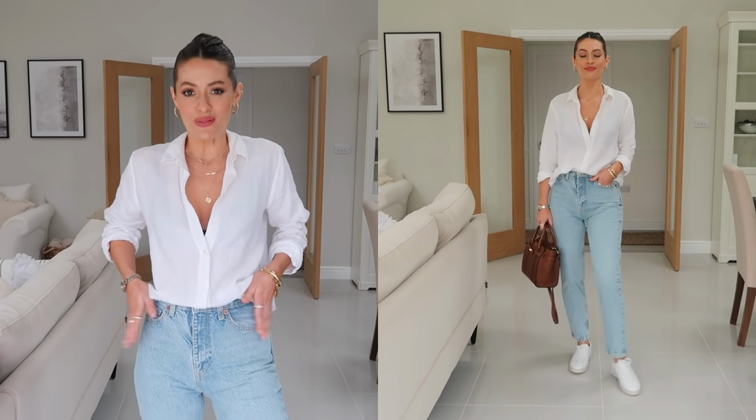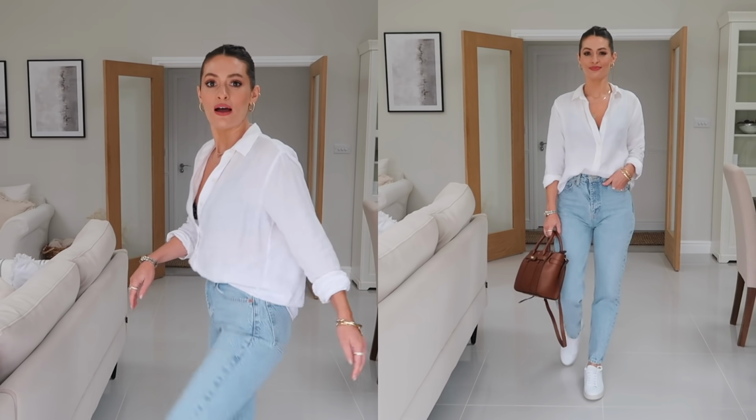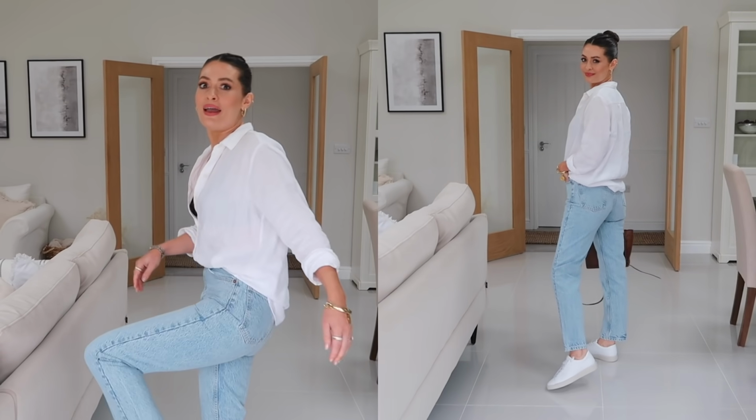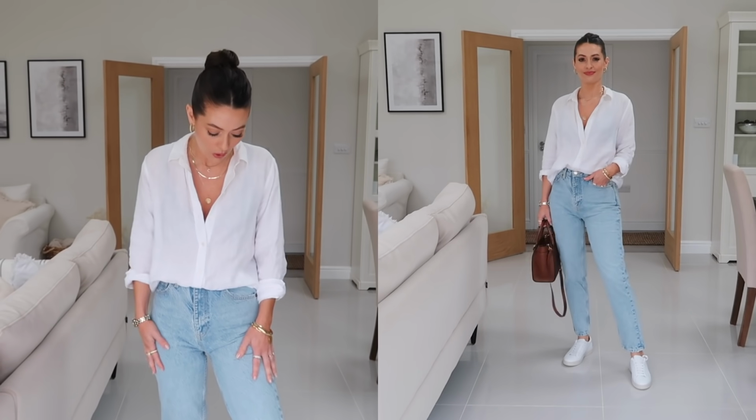And then this is how the Zara jeans look on. And these definitely feel stiffer than the Mango ones. I can't lift my leg up any higher than that. They're quite restrictive, which I sometimes think, like I said, I sometimes think that stiff jeans look a little bit nicer when they're quite rigid, but obviously they don't feel as comfortable on.